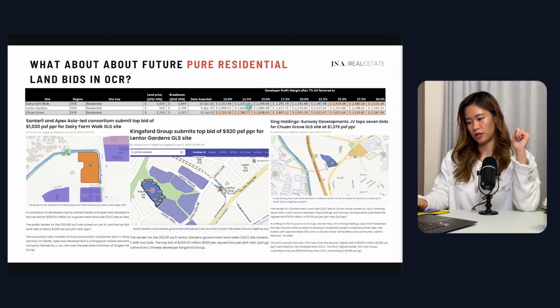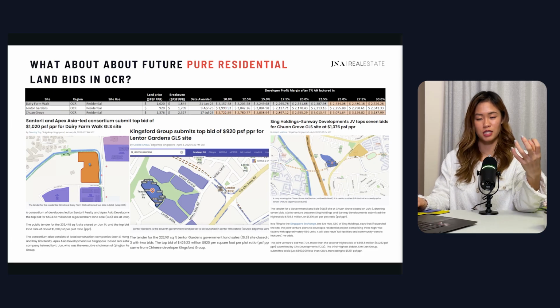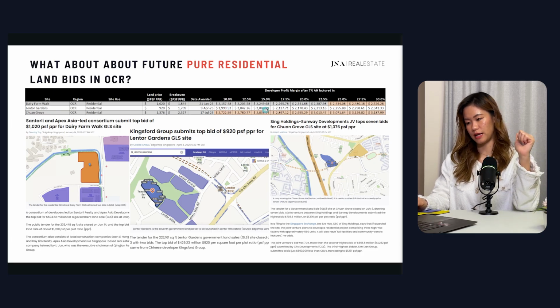If the developer were looking for a 10% profit margin, it would be $1,999 per square foot, but I doubt so, because given how well received the OCR market is and how a lot of the OCR projects have already crossed $2,000 per square foot, I'm looking at the developer profit margin being in the 17 all the way to the 20-30% range. So we're looking at prices between $2,001 all the way to about $2,300 per square foot conservatively based on this estimate.